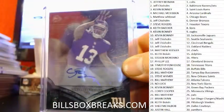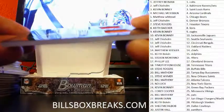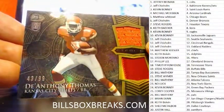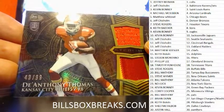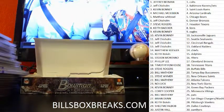eBay 101. And a nice one for the Chiefs, D'Anthony Thomas, two color, 43/99. Not bad. Picked up some momentum at the end there.